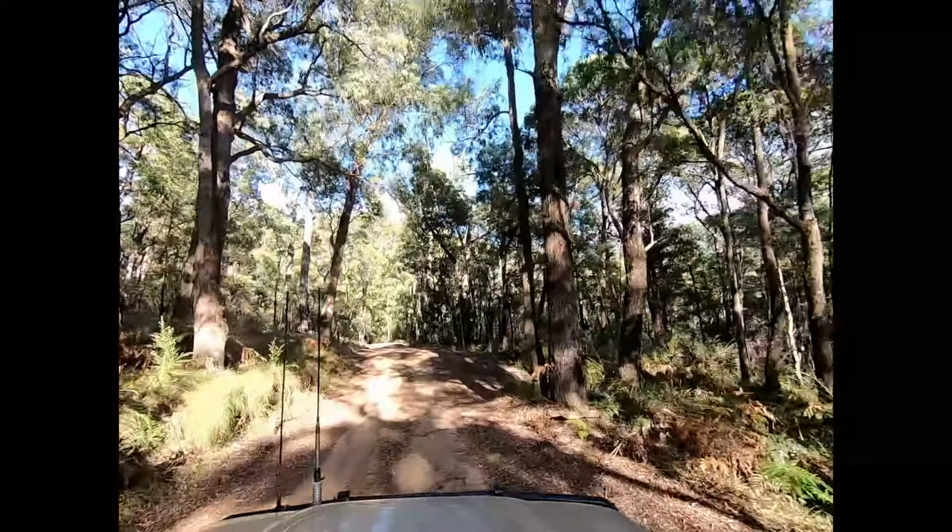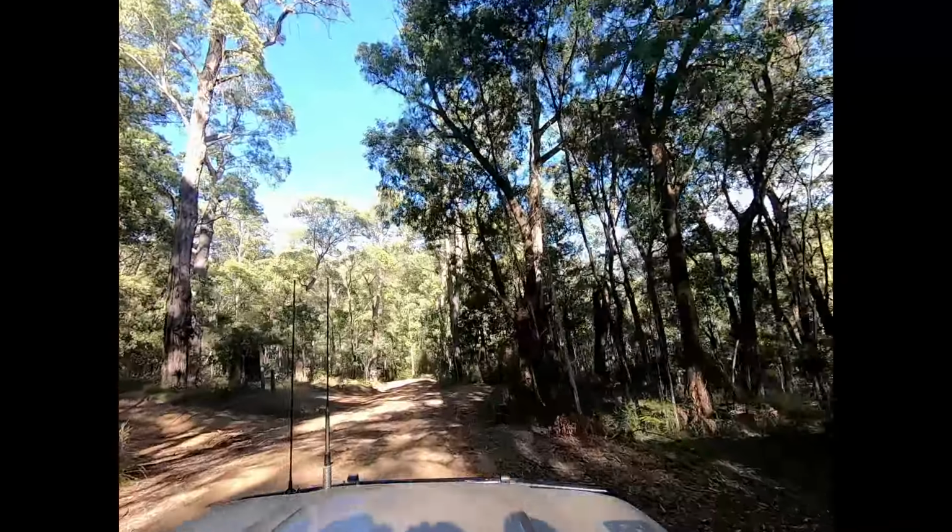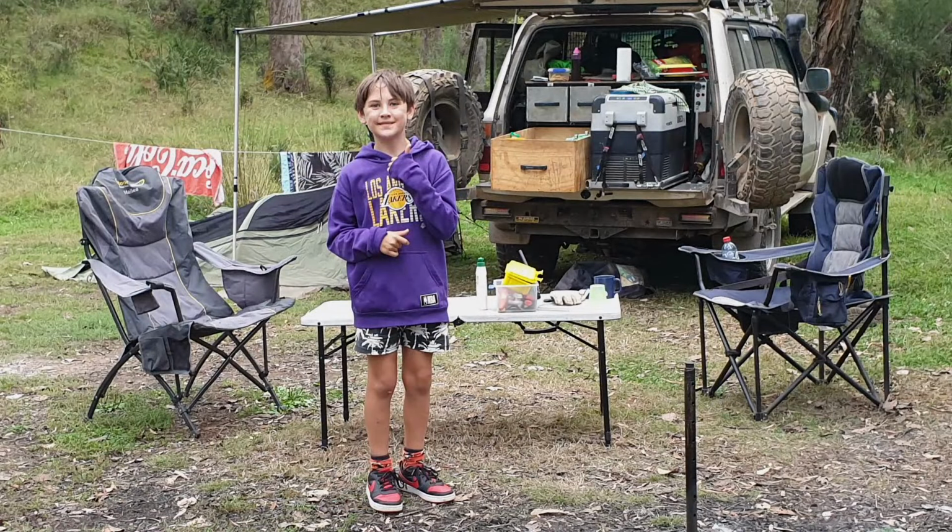And here we are, almost at the junction of the Buckland Spur Track. And I thought I'd throw in a picture of my little mate Ernie, who's my nephew, and this was his first camping trip in the Victorian High Country.